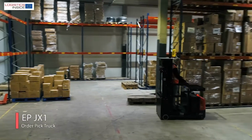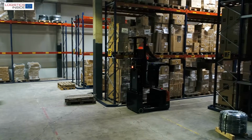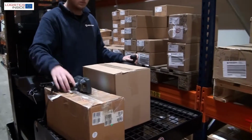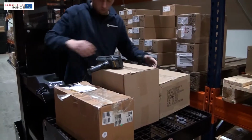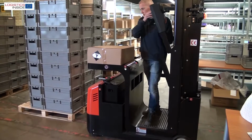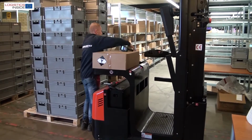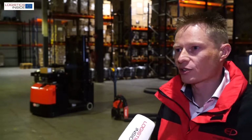With EP Equipment we focus on the retail, cash and carry and distribution logistics. A trend of course which we all see in the market now is e-fulfillment. This is a typical truck to pick small goods in medium-sized height warehouses. So this truck fulfills a gap in the market which at the moment is not covered by any other supplier. It's an innovative product from EP Equipment and it's ideal for warehouses like we've just seen.